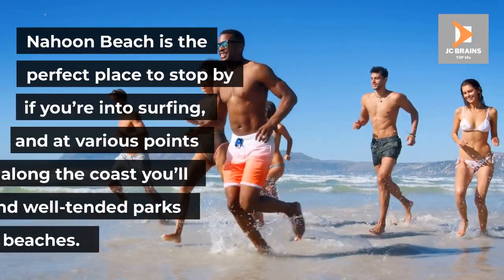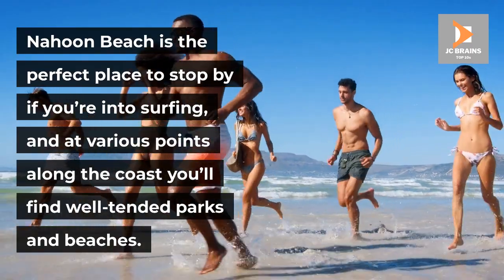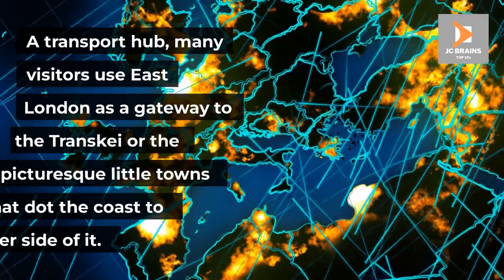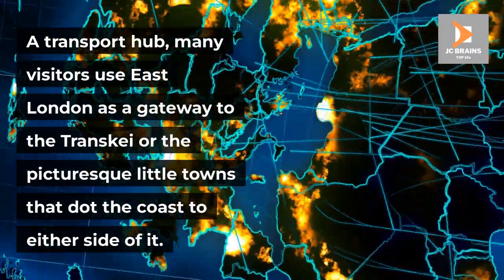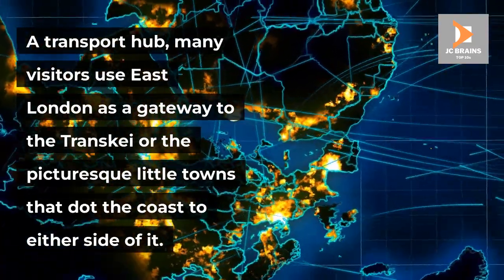Nahoon Beach is the perfect place to stop by if you're into surfing, and at various points along the coast you'll find well-tended parks and beaches. A transport hub, many visitors use East London as a gateway to the Transkei or the picturesque little towns that dot the coast to either side of it.